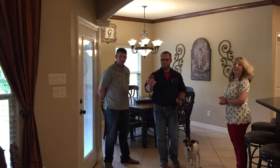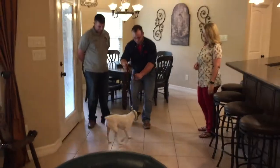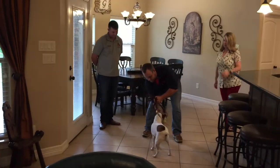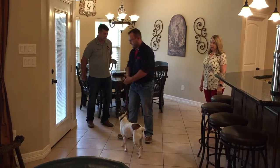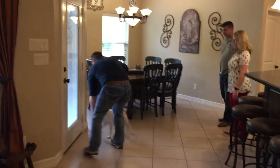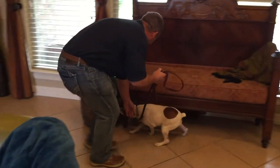Can I have that ball, baby? Throw the ball. There you go. Okay. So this is Remmy's treat if he does a good job and finds termites. He was trained on a tennis ball. So we're going to put this up until he finds it, and then we'll give it to him to show that he did a good job. Find it. Find it.